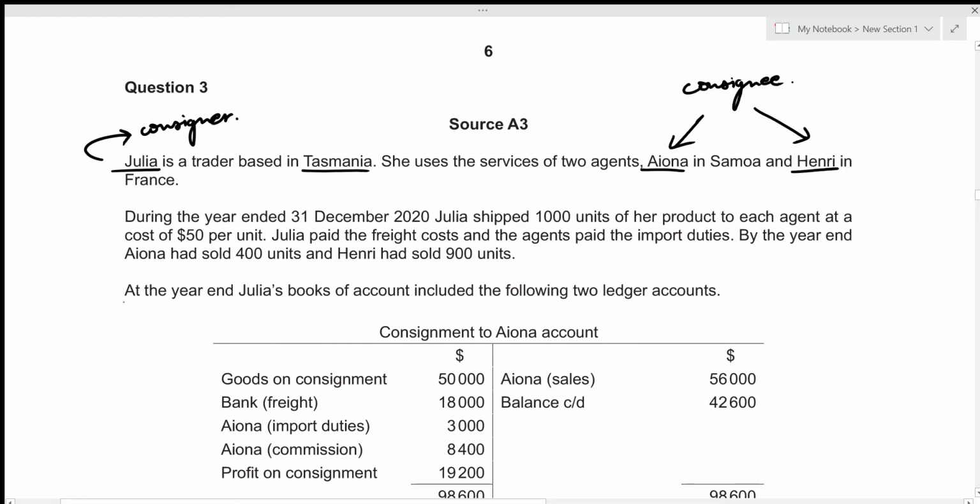All right. During the year ended 31st December 2020, Julia shipped 1,000 units of her product to each agent at a cost of $50 per unit. So to both the agents, Iona and Henry, Julia sent 1,000 units, each with the cost of 50. Julia paid the freight costs and the agent paid the import duties. By the year end, Iona had sold 400 units and Henry had sold 900 units.